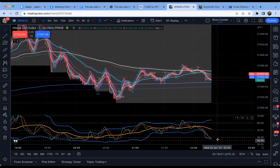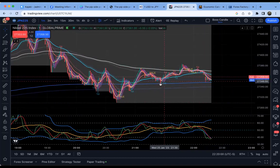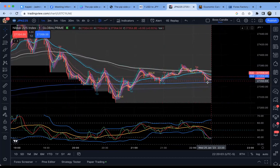And on the 1-minute, price on the TDI is at about 37% right now, and price has been pushing back down towards this 800 EMA. It held price very well over here. We'll see how it does again right now.